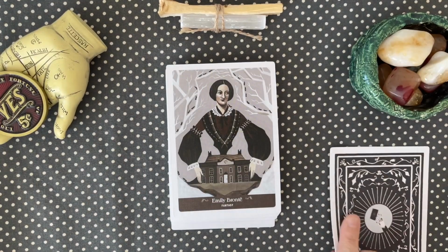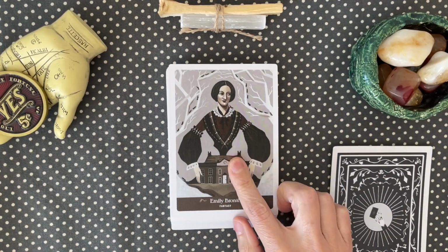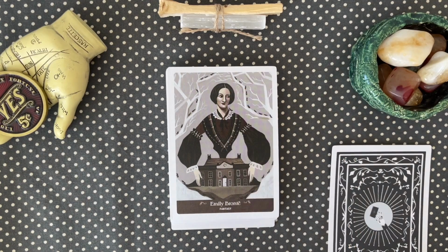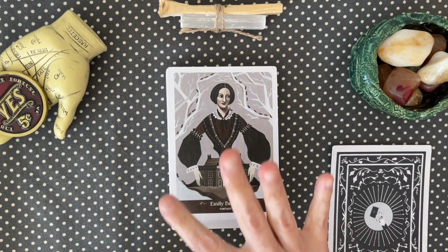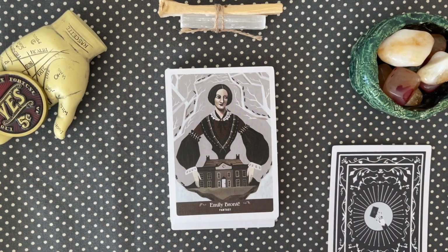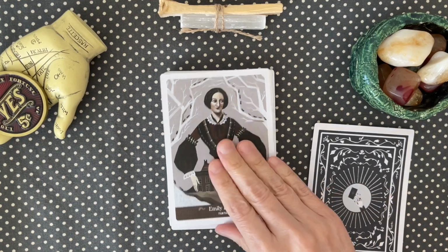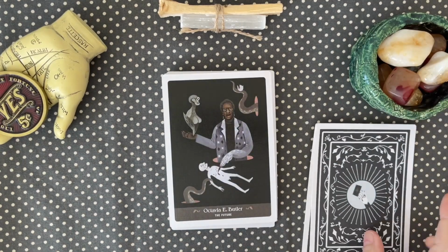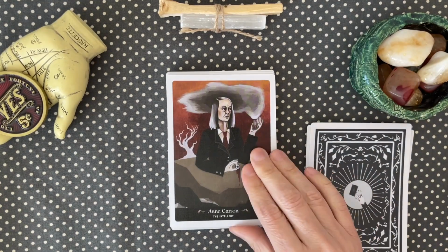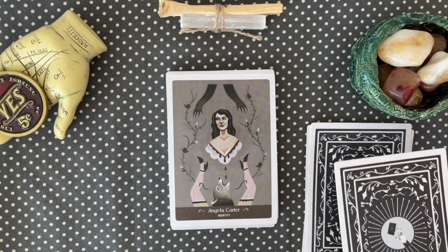and as you can see, this always threw me off because they say Emily Bronte, but this is more of a picture of Charlotte. There's one or two pictures of Charlotte, and then there's a picture of the three Bronte sisters together. This is Charlotte, it's not Emily. It always throws me for a loop. But Octavia Butler, most of these authors I am familiar with.